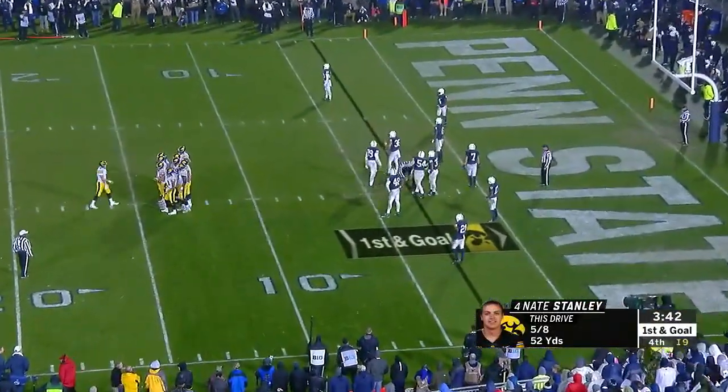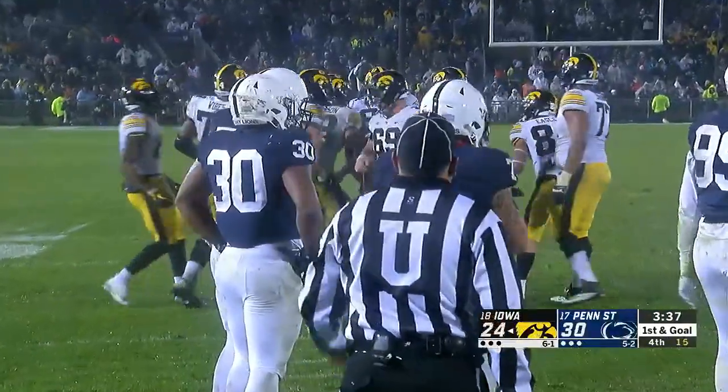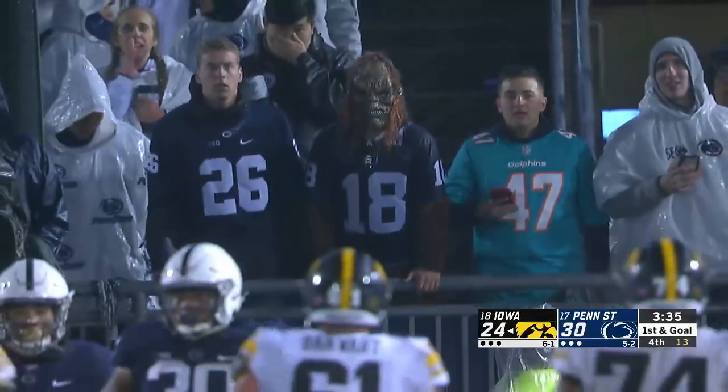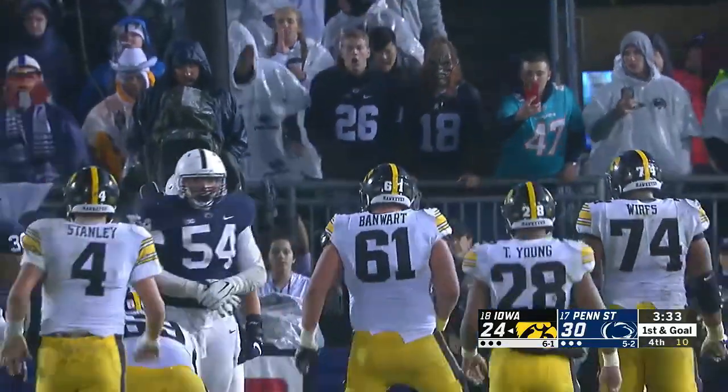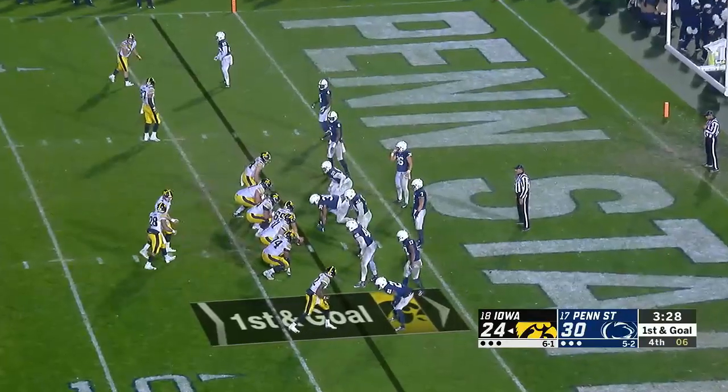First down and goal. Hey, what a ball game. Unbelievable. You know, Iowa doesn't really have a downhill pounder kind of back. They've got three guys that are kind of scat backs, but Torin Young at 220 is their biggest guy. He's in there now.